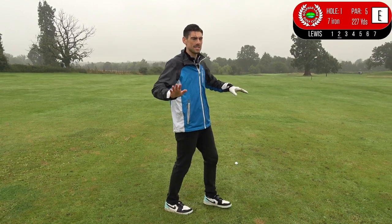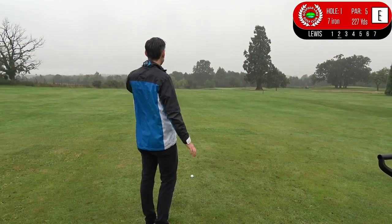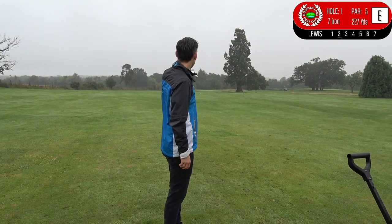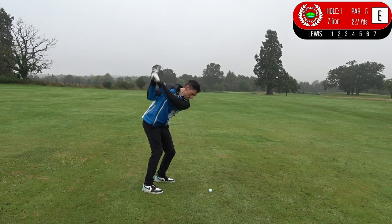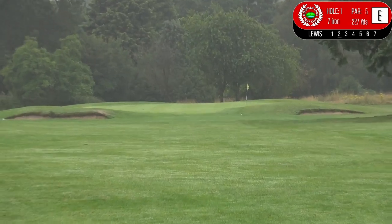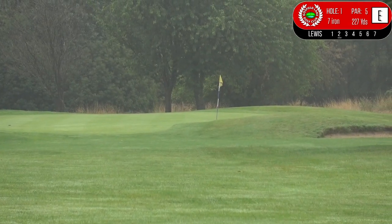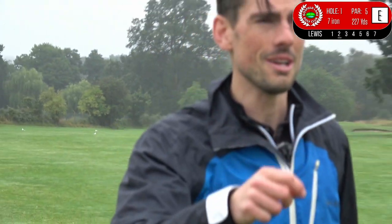Beautiful tee shot. I'm happy with that tee shot. We've got 227 left in par 5. It's just a case of getting down there and then, yeah, let's start smart, right? It's a bit fat, but it's going to travel lovely. That's lovely. Right. We'll take that one to start with.